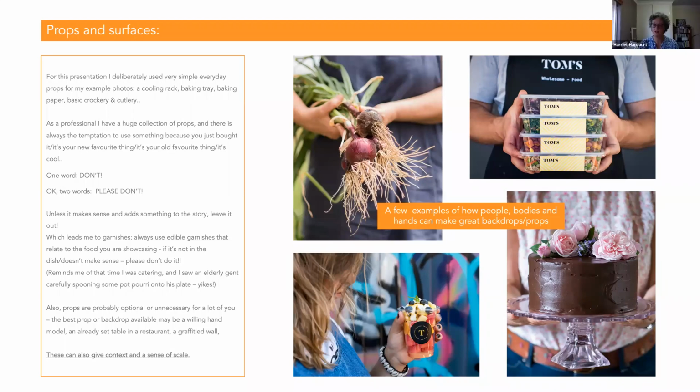I have got plates here that I bought because I thought they were cool, and now I look at them and I think, what on earth kind of food will I ever put on this? So sometimes things can seem like a good idea, and then it's like, well, yeah, okay, but not really. So I guess you want the focus to be on the food as opposed to the plate.